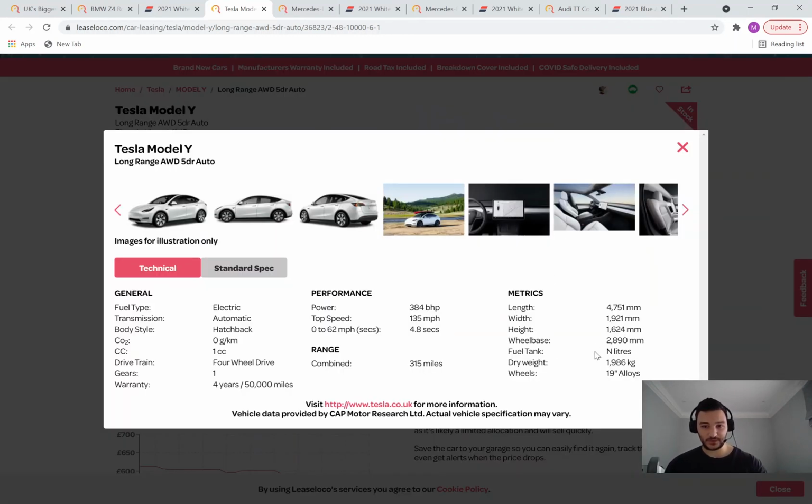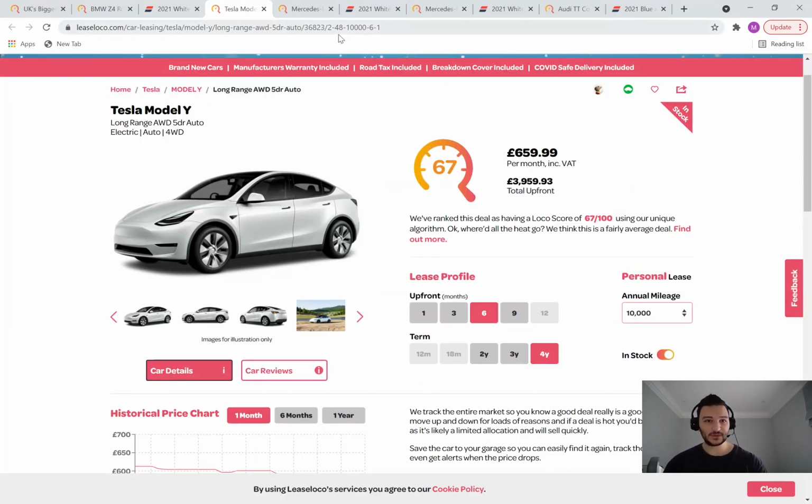It's also got a big car, and you've also got a top speed of 135 miles per hour with 19-inch alloys, which is actually the same as the BMW Z4, which just shows you how big the wheels are on convertible and low down sports cars. So that's my second pick.